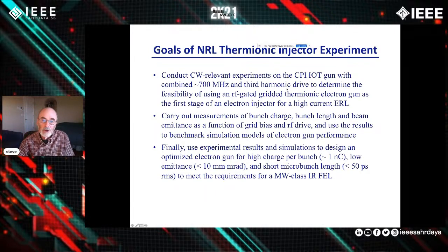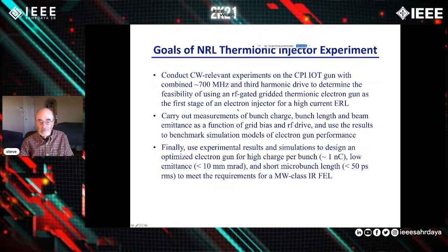So we're doing CW relevant experiments on the existing CPI IOT gun using combined 700 megahertz approximate frequency and third harmonic drive synchronized at 700 megahertz, basically to determine the feasibility of using a similar gun, not this exact gun, but a gun using the same technology as an RF-graded gridded thermionic gun to be the first stage of the sort of injector that you'd need for high current energy recovery LINAC.